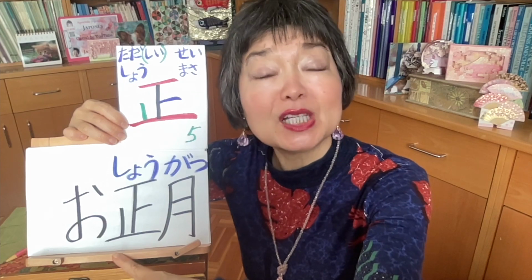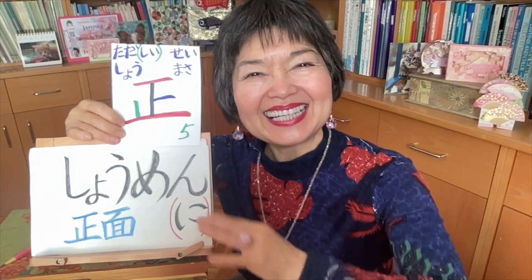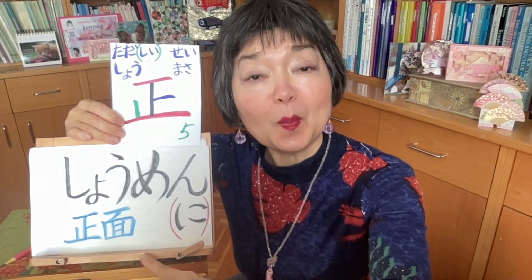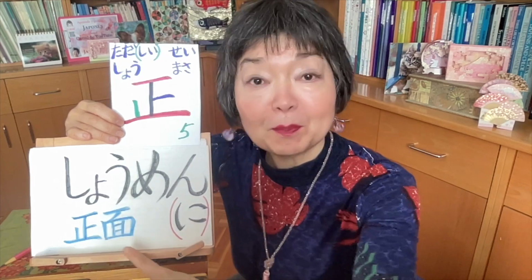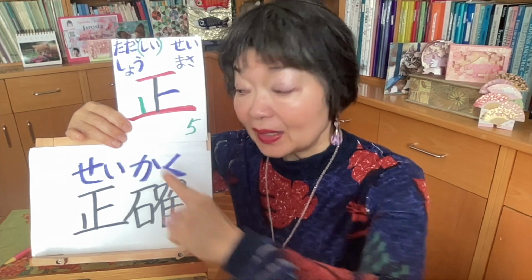Here we pronounce shō, お正月, New Year. Now this one, 正面. This kanji men means surface. So the correct surface, the right surface, 正面 means just in front. 正確 means precision.